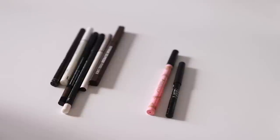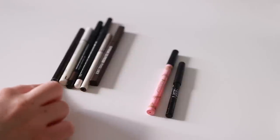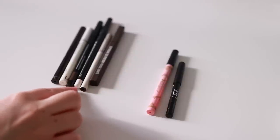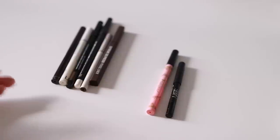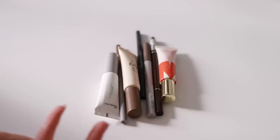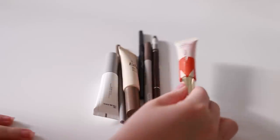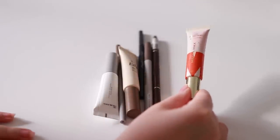I mean, that's pretty good. These are kind of crusty, old slash expired, and these are not, but I do actually use all of these liners, with the exception of maybe the white one. I don't use that one so often, but I do actually use all of these on a regular rotating basis. So that feels good. And then we have brow products. The only reason I said that with a question mark is because this one here is not a brow product. This is just an eyeshadow base. So it's my only eyeshadow base I have.